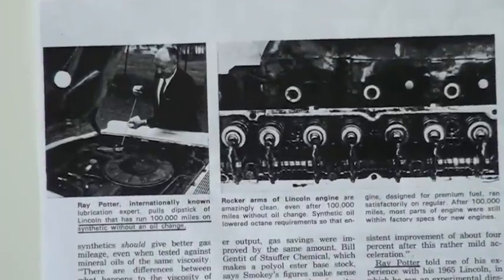One of the most interesting pages in this article out of Popular Science, by the way, this was April of 1976, was this interview with the fellow pictured here pulling the dipstick on that engine. His name is Ray Potter. Ray was head of the lubrication lab in Detroit at Ford in the mid-60s. And someone brought him some synthetic oil to play with in the engines and on the dynamometers in the lab.